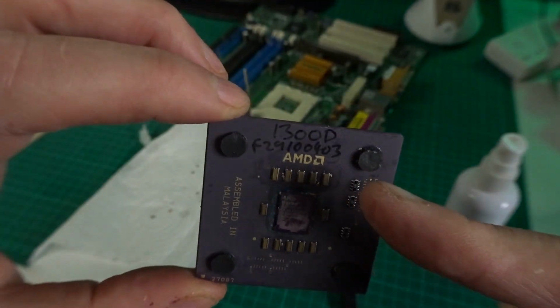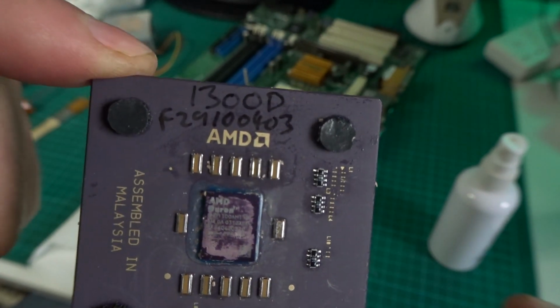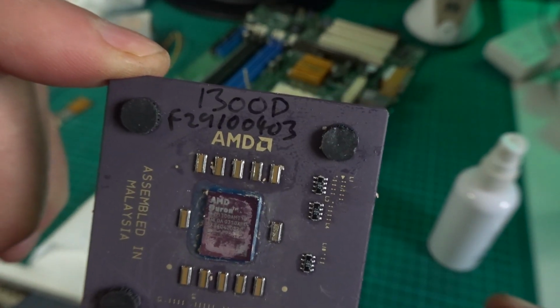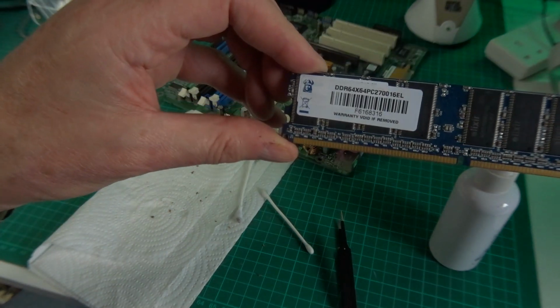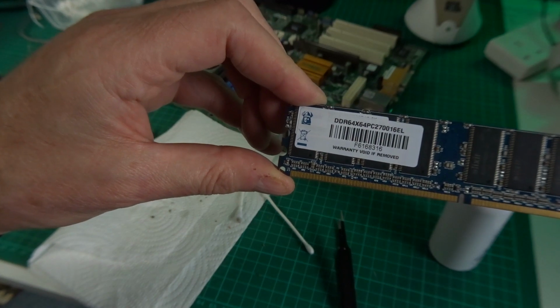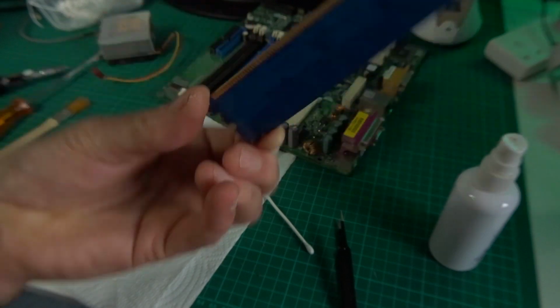The Duron 1300 has a lot of caked-in thermal paste around the back of the die there. That's from one of those crappy thermal pads that you get on the back of the heatsink. So I couldn't get it totally clean, but it'll do for now. And then we've got our PC2700 stick of 512 megabytes.